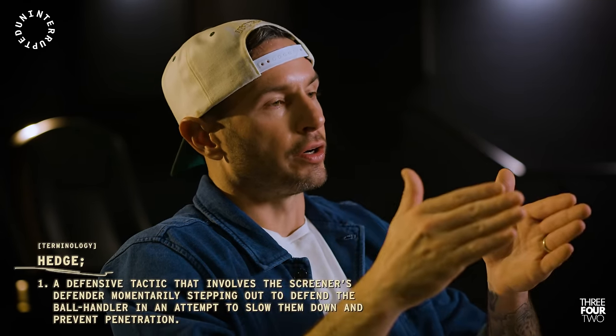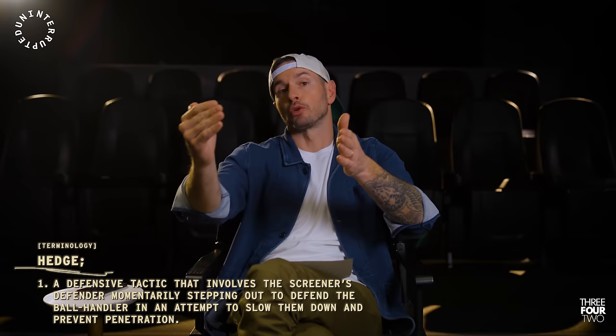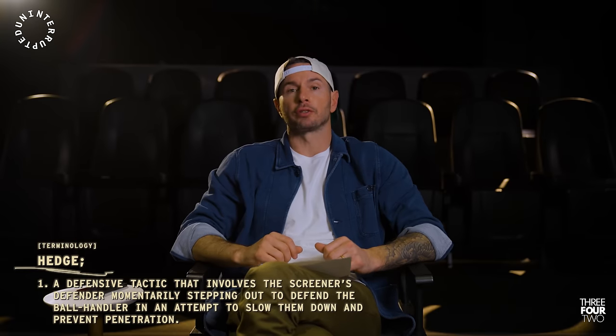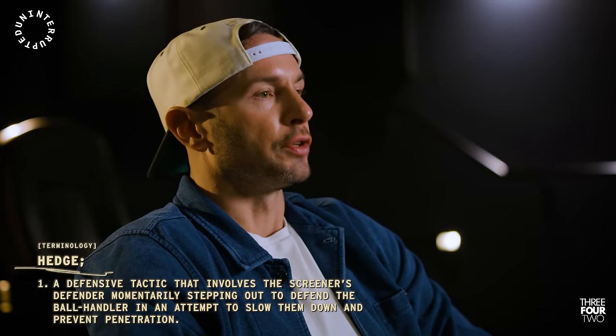Now in the NBA right now, not a lot of teams hedge in pick and rolls. A hedge is simply when the screener's defender jumps out past the screener and tries to reroute the ball handler around the screener's defender, and then the screener's defender will retreat back to the screener. Again, not a lot of teams do that, primarily because everybody can shoot the basketball.